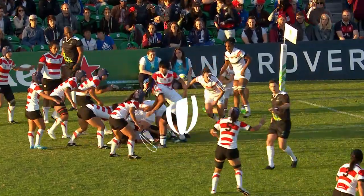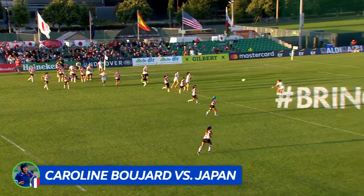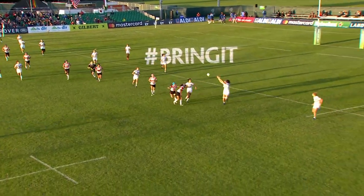This time, going on De Gea. Will Japan's heads drop after that? Try to get the hand off there.